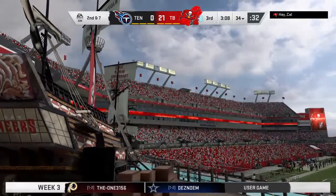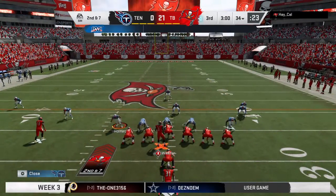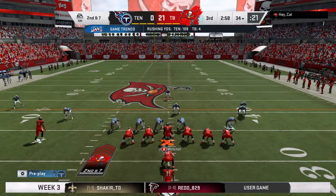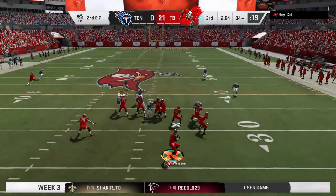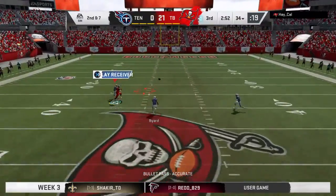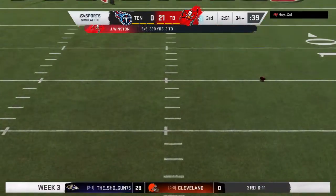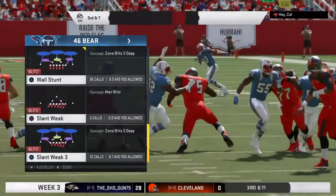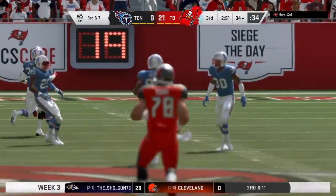Second and 7 at the 34-yard line. On second and 7, Winston looking downfield for Godwin, and he almost intercepted it. They haven't picked a ball off yet. That probably should have been their first, and it's third down now.